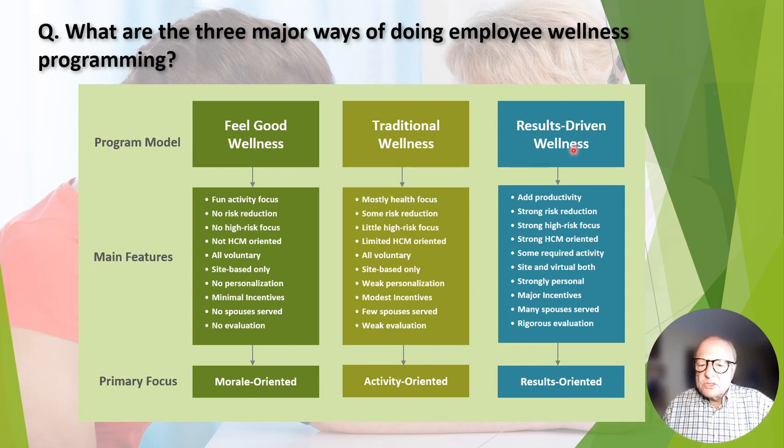When we move to the results-driven wellness model, which is the third kind of model, we add productivity to our focus, so we begin to work on things like presenteeism and the way in which health is affecting the productivity of our workforce. We get a much stronger risk reduction orientation. We're monitoring and looking at that more deeply. We may have a very strong high risk focus, so we start to work with the people that are at the highest risk of having medical problems and health problems. We start to see a much stronger health cost management orientation.